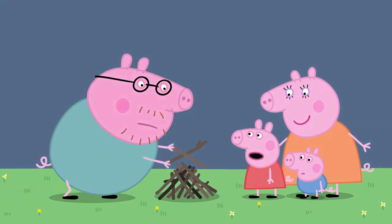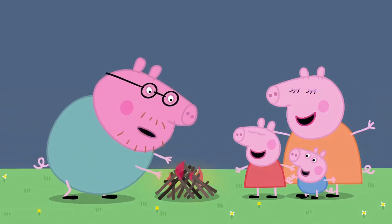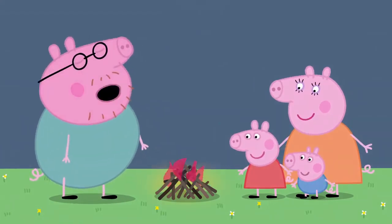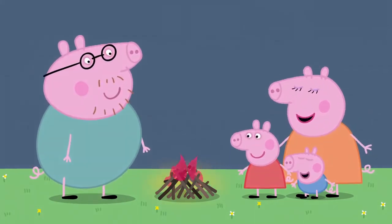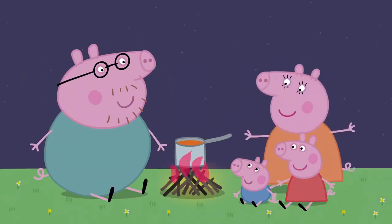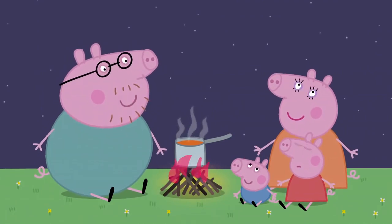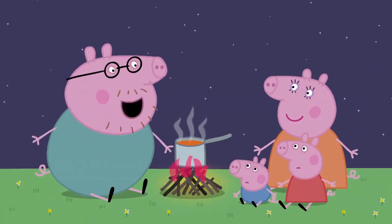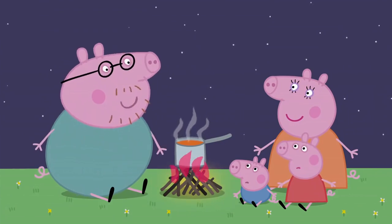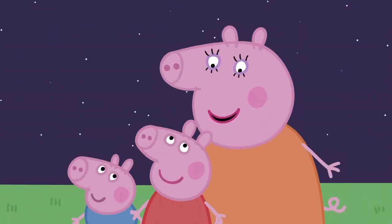Where is the fire, Daddy? Nearly there. Hooray! Easy as pie. Now we can heat up the tomato soup. Ah, listen to the sounds of nature. What is that sound? That is the sound of crickets chirping. What is that? That's an owl.